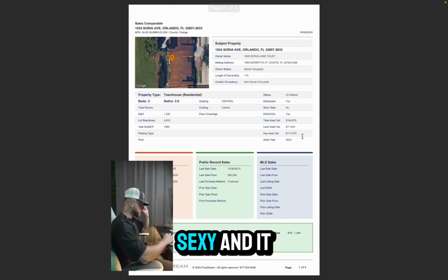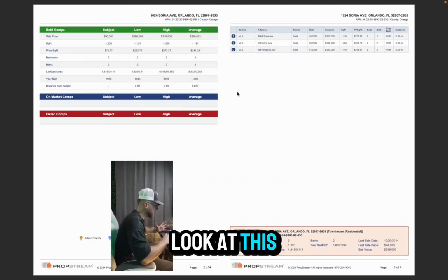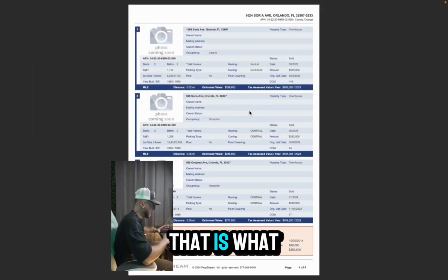This is extremely sexy, and it gives them an idea. Okay, they know what they're going to sell it for. Look at this. The lowest they're going to sell it for is 280. The highest they're going to sell it for is 310. The average is 290. They can just bet on a 290 ARV of this property. That is what you're going to use, guys.